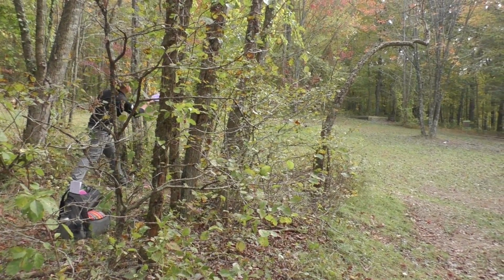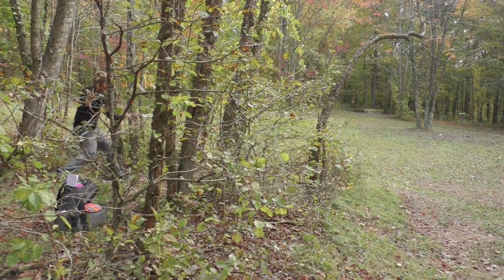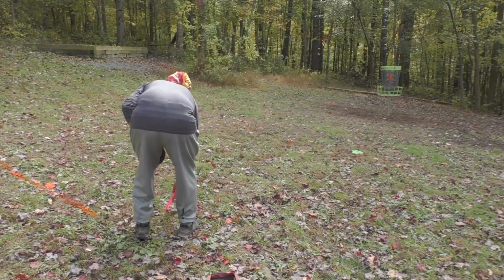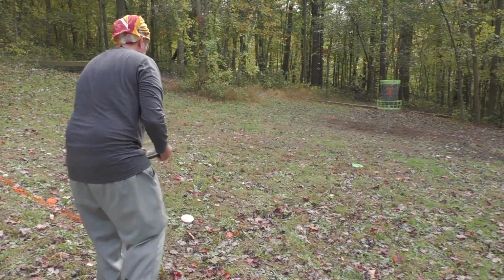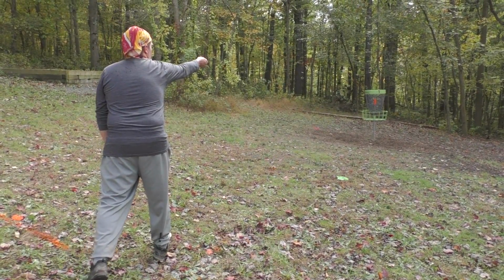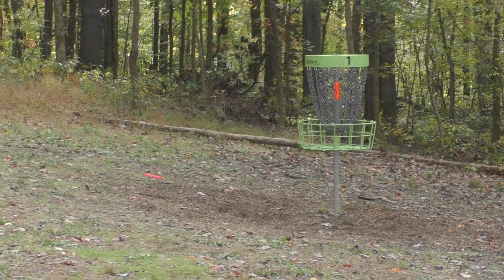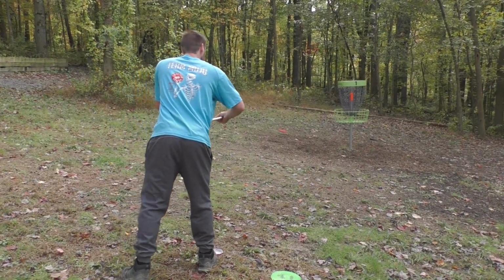Let's see what Justin can do out of the woods here. Not too far. But it does slope down away from the basket. Playing the flick. Has to land it soft. Hey, he attacked it. No harm, no foul. See if he can make the putt. Now we're on to Ross, putting what looks to be just inside the circle. Rim. Just a little right from Ross there. Or left, sorry.